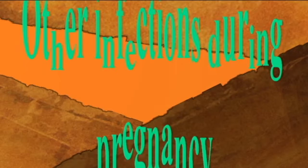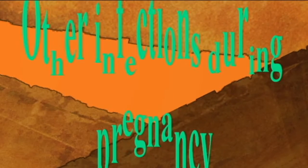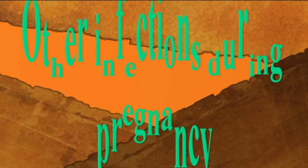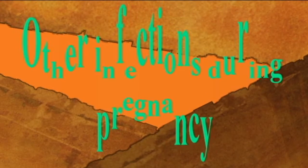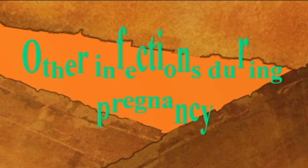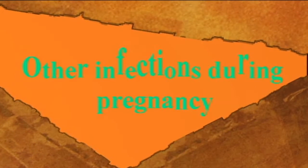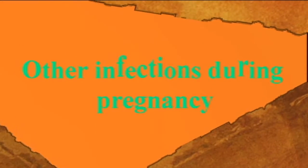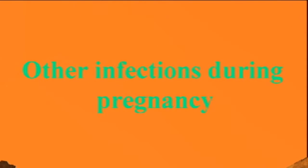Some other infections that may be more serious during pregnancy include the flu, hepatitis E, which is a typically mild viral form of hepatitis, herpes, including herpes simplex virus HSV and varicella zoster virus VZV, listeria, which can cause food poisoning, measles, and HIV.